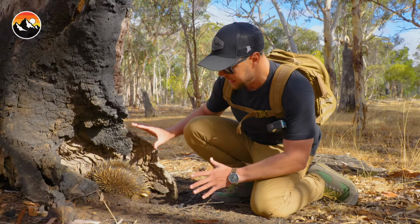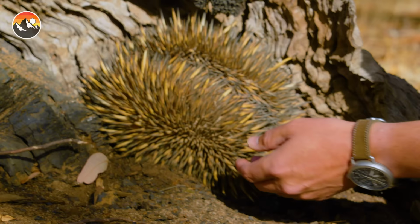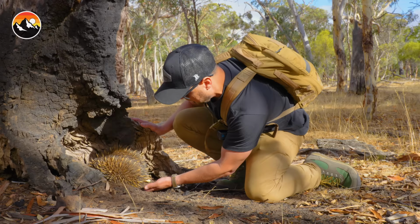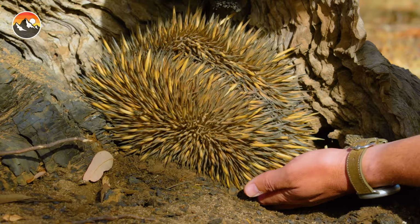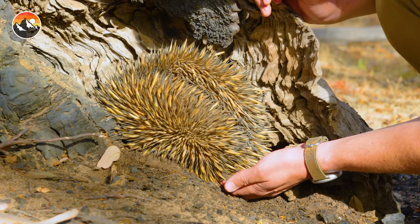Okay, the echidna from the top is a tank riddled with spikes and a super tough skin. But underneath the echidna is a soft belly. And I'm gonna try to work my hand underneath this animal so I can present it to you. This is probably going to be a challenge. Let's see if I get my hand underneath. Ready? Come here, buddy. It's okay. And he's just wriggling in there. Oh, he's spiking. He's getting me.